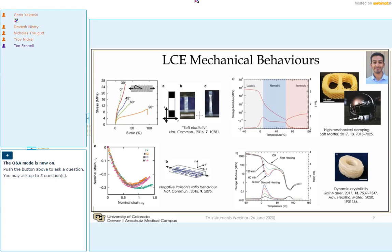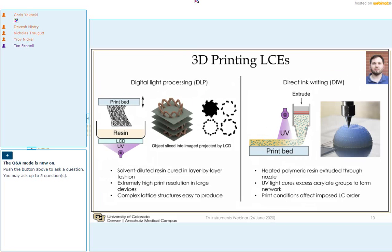Down at the bottom, we have another very interesting property, and that is the dynamic crystallinity of liquid crystal elastomers. If you get the chemistry right, certain LCEs can display polymer crystallinity, and we can use the controlling of the melting of those crystals and how they recrystallize. You can see these different curves showing recrystallization peaks via DMA, and we can use that in devices, and that's something that Chris will be talking about at the end of our presentation. So with that, I'll hand over to Nick to get us started on 3D printing.